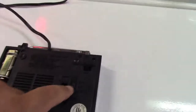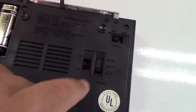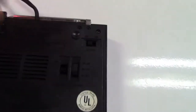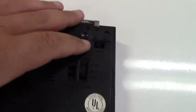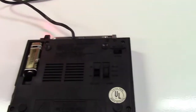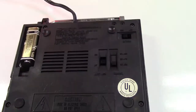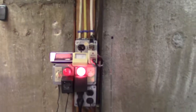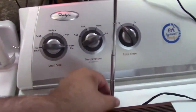Like I said, this doesn't seem to pick up anything on any of these selections. I'll fool around with that in a minute. And you can switch to line or rod, and it makes no difference. And the alert tone kind of, sort of, maybe almost works a little bit. The antenna is still actually in pretty good shape. It's not bent or crazy.